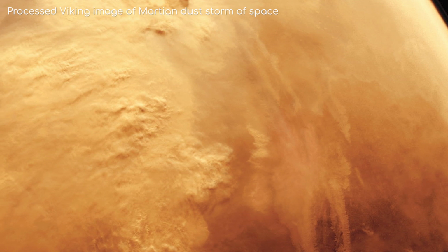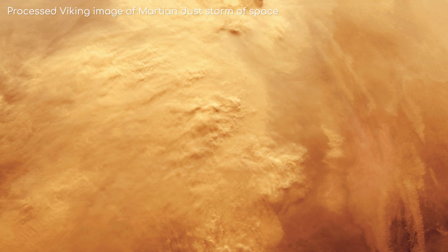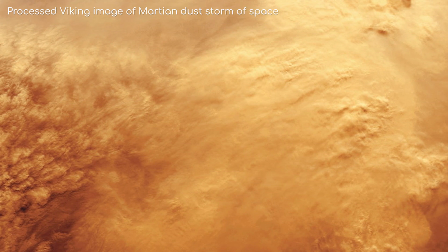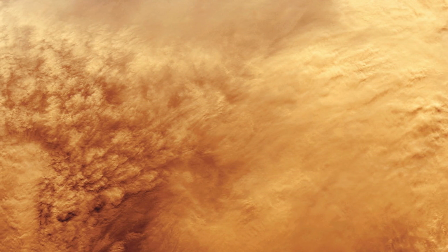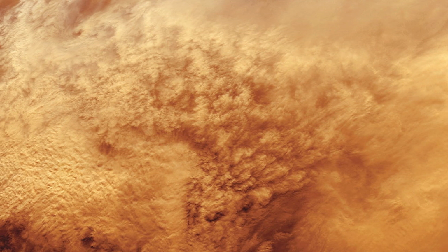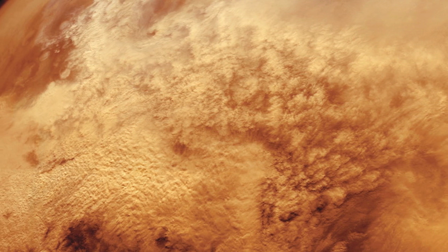This low power mode could mean the rover stays asleep for only a few days, but it could also go on for weeks or even months. Chances are that at that point, even if it did switch back on, too many of its components would be broken and it wouldn't be able to function anyway.